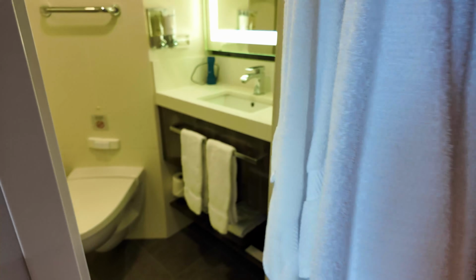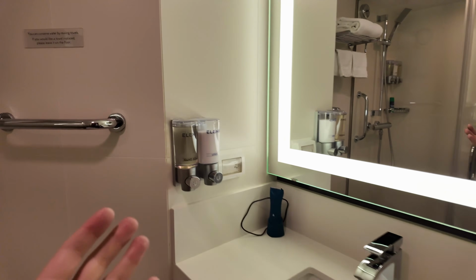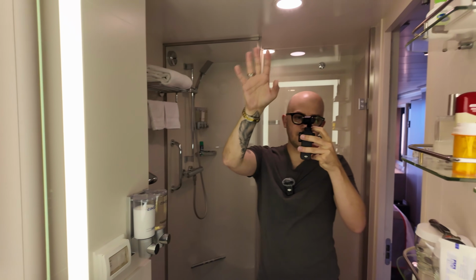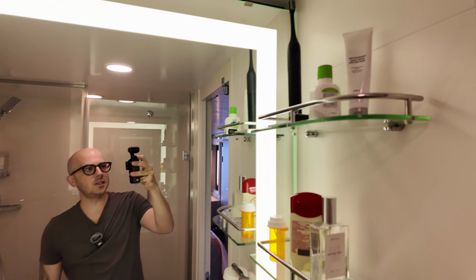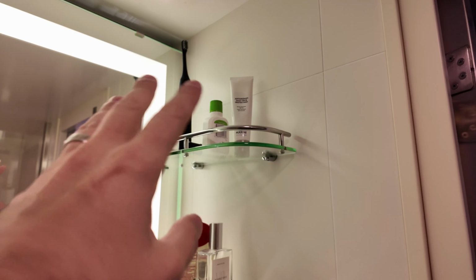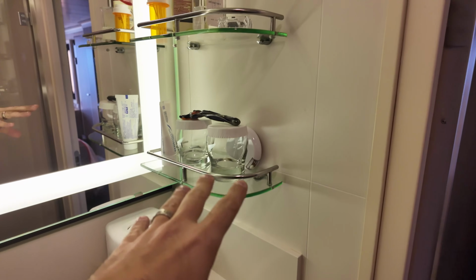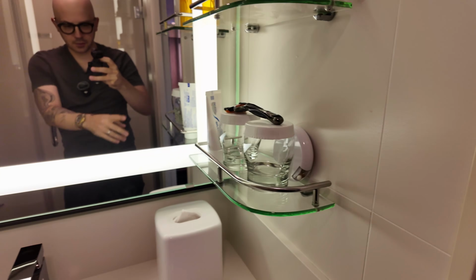Now, I apologize in advance. This is going to look somewhat messy because this isn't an empty room. I am in here. I've been here for 5 days, as I said. But you can see there's plenty of space. I put my toothbrush and some lotions and stuff up there, a couple different shelves, deodorant. Obviously there's some glasses, which I never use. I don't need them, but they're there.